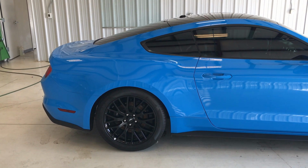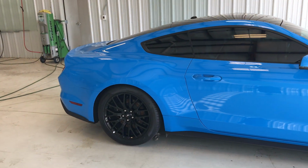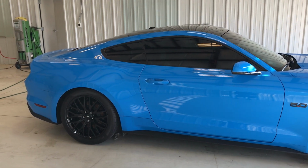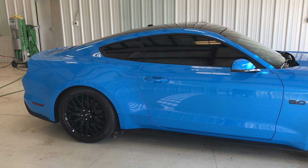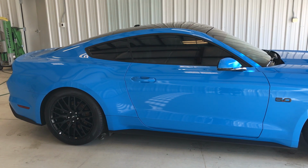We got rid of the orange car, got up to about 14,000 miles on it. My wife was just in love with Grabber Blue. Every time she saw one, she oohed and awed over it, so we just said, what the hey, we'll get us another one. So we got this one.